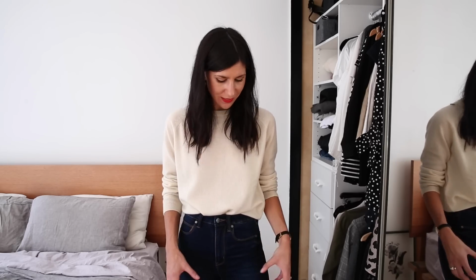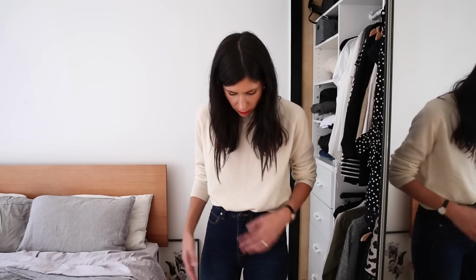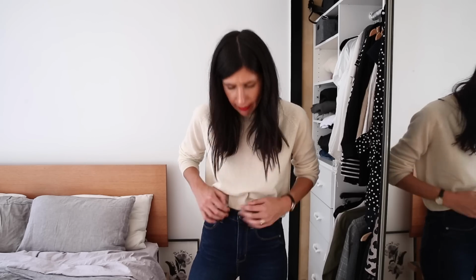The wash of them is a really dark blue rinse, and it's got a bit of fading down the thighs, which I think is pretty flattering. Overall, they're a nice jean. I think these are their high rise as well, and they come up to my belly button. So yeah, that is the Grana jeans.